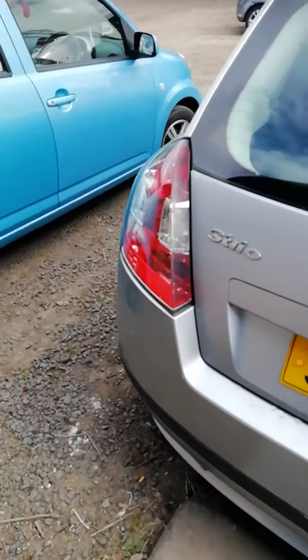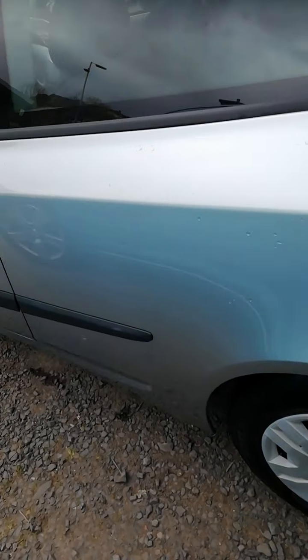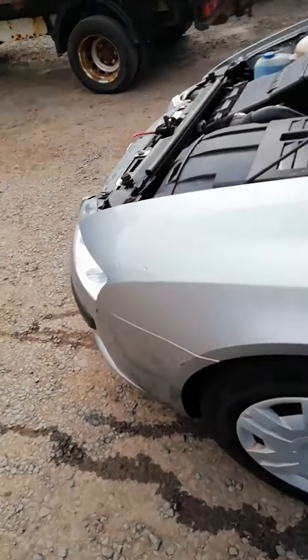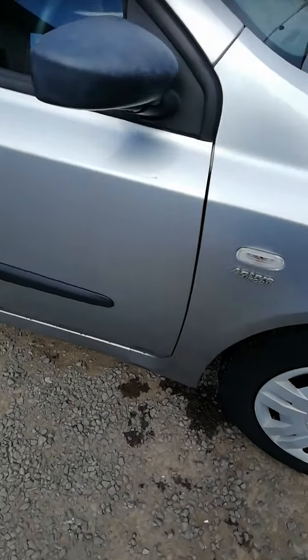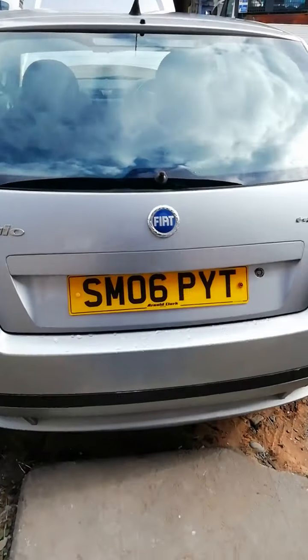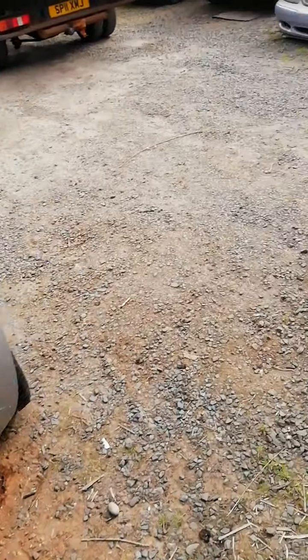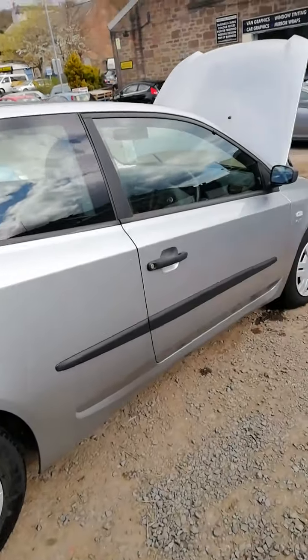What failed on its MOT was tyre rot, discs and pads on the back, discs and pads on the front, a front spring, and on the rear, the hanger for the exhaust. That was only 4 things it failed on. So it's been polished, it's come really well.